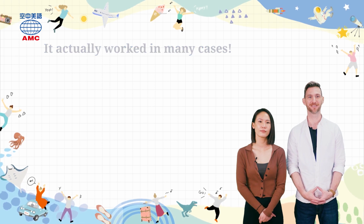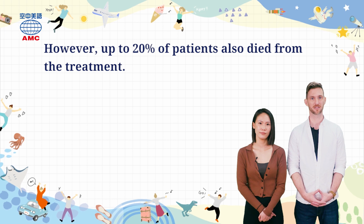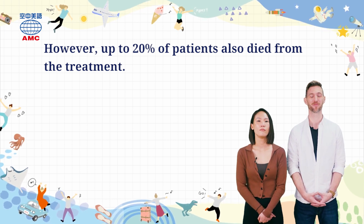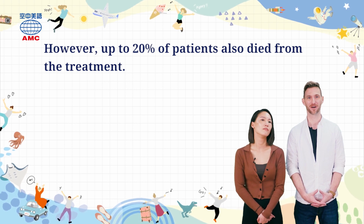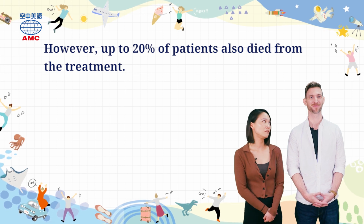Our article continues to say, however, up to 20% of patients also died from the treatment. So, yeah, maybe it didn't work on 100%, only on 80% of the people. So some actually did die.